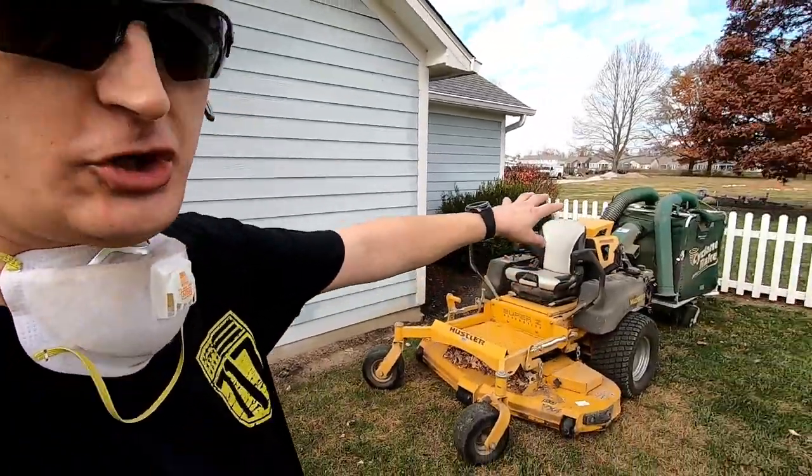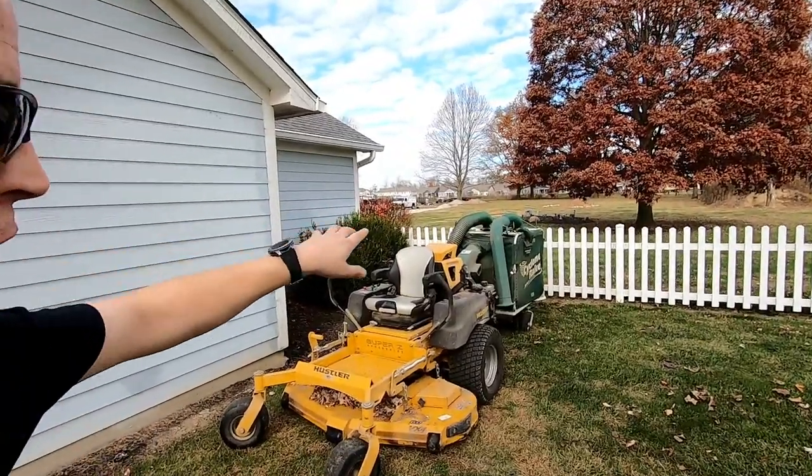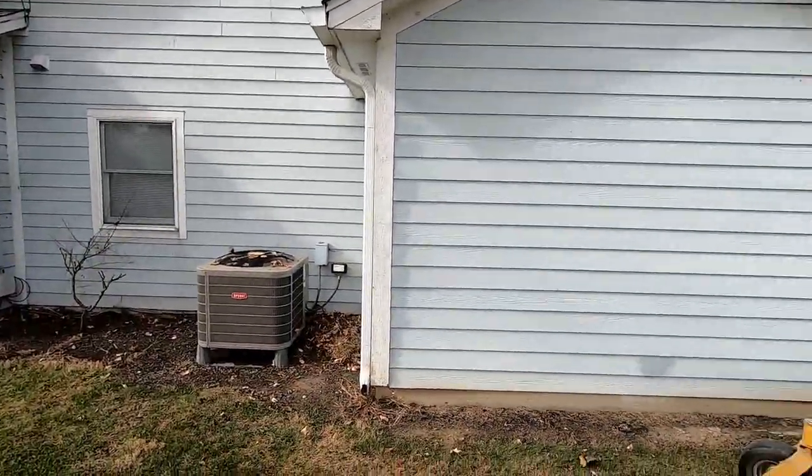So you can see I basically position my mower and the rake close enough to where I can pull the hose off and get to all the areas, and I'll just circle around the house, as you'll see.